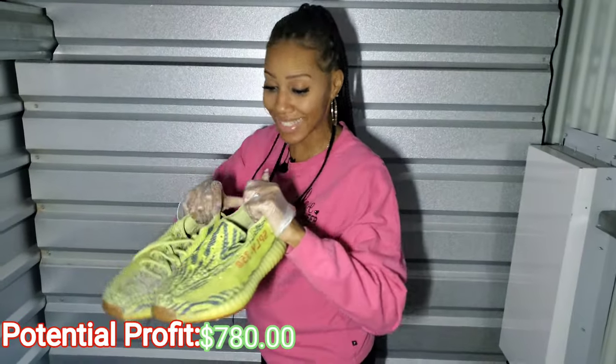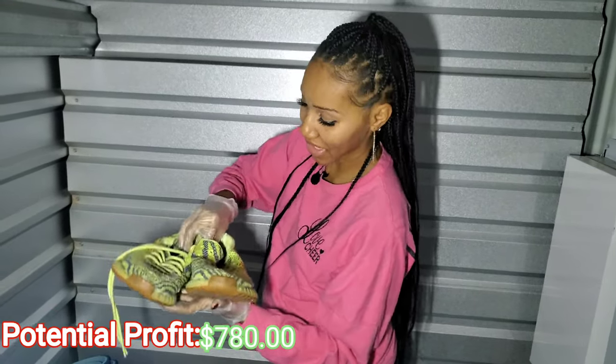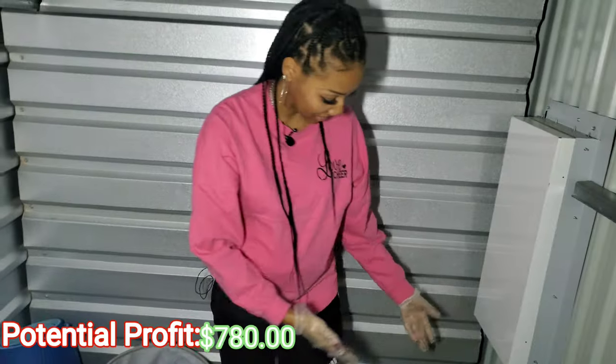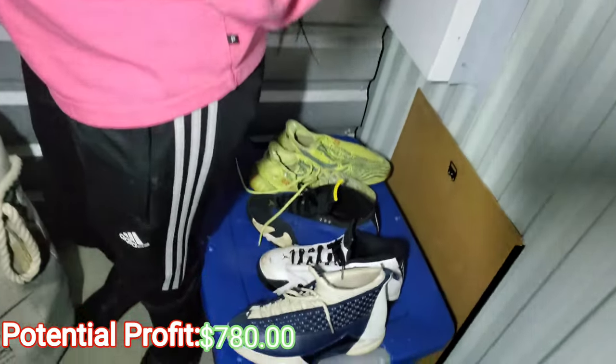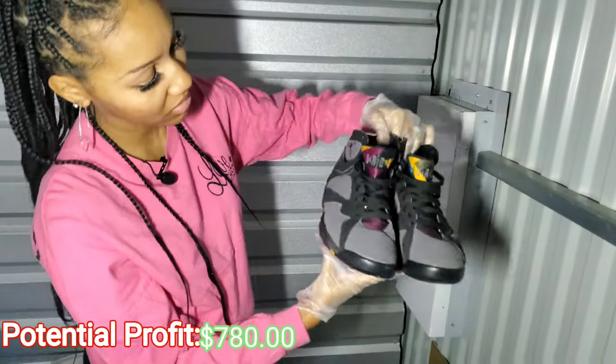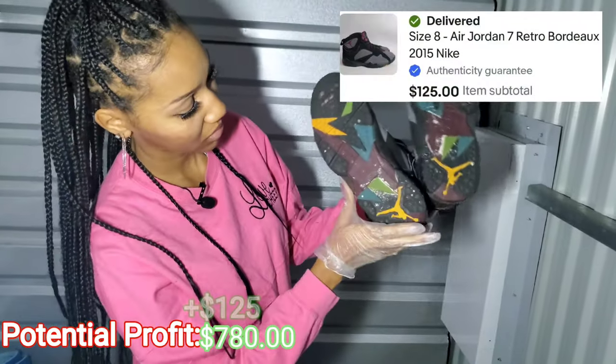Those are nice. It's a pair of Yeezys. That's crazy. I mean, we're missing the shoestring on this unless it's further down in there. But look, babe, we got a pair of Yeezys. We got two pair of Balenciagas, y'all. And we still got more J's to go. All right, so we have this pair. Some Bordeaux 7s. Let's go, baby.